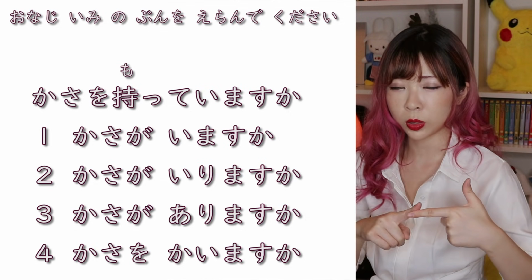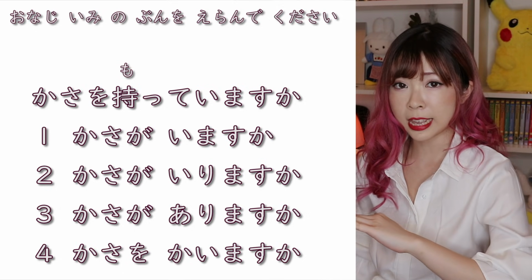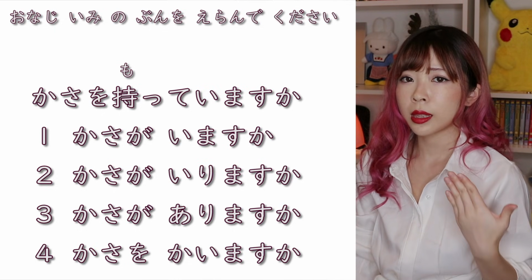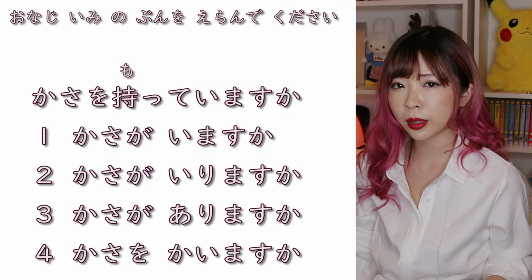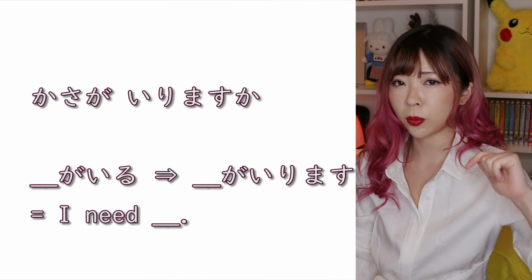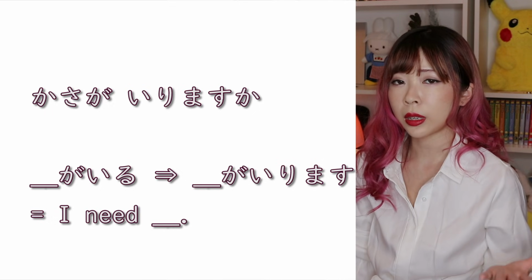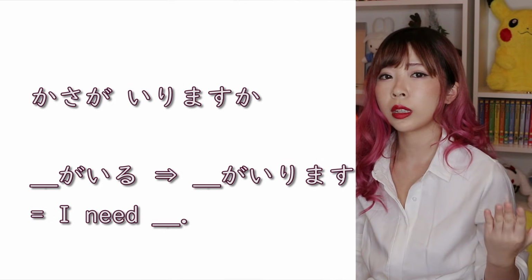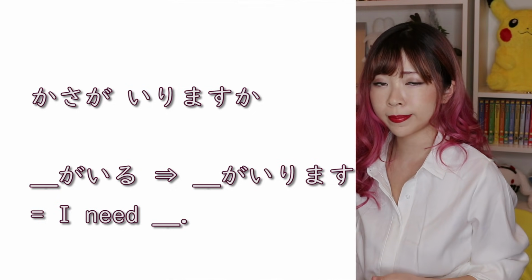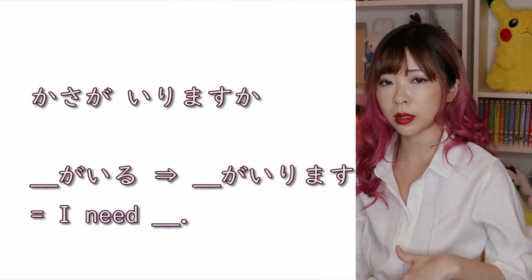Okay, but you can't use it about objects. So not 傘がいます. The second one, 傘がいりますか? This makes sense. This is grammatically correct, but the meaning is different. いる when it's conjugated as いります means is necessary, is needed. So 傘がいりますか means do you need an umbrella? This doesn't have the same meaning as the sentence 傘を持っていますか, right?